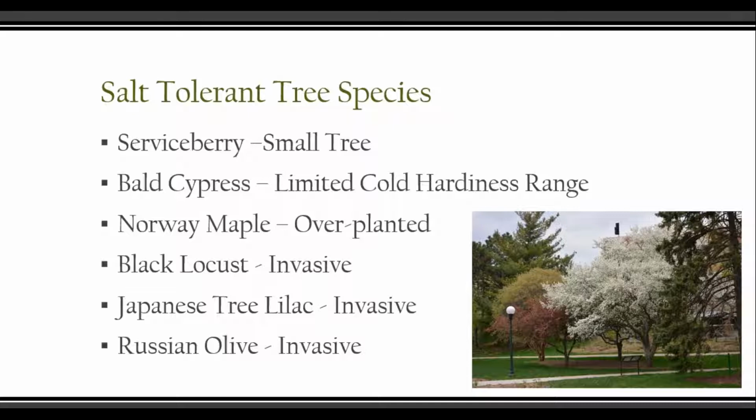One thing I want to mention on this is if you rely on salt-tolerant species, tree species, shrub species, vegetative, herbaceous species to solve all your problems, you're going to lose. You will lose. This is only part of the toolbox.